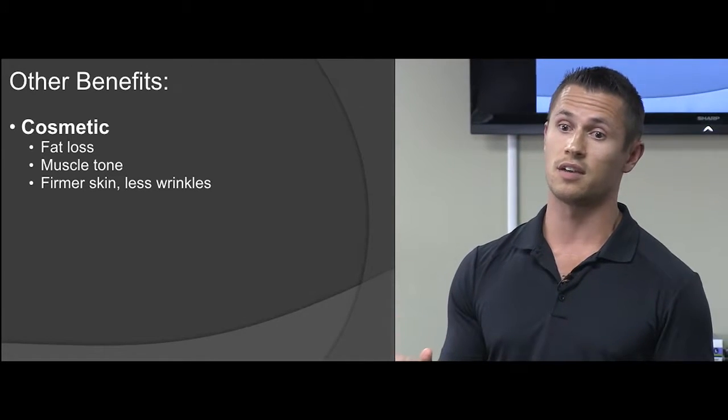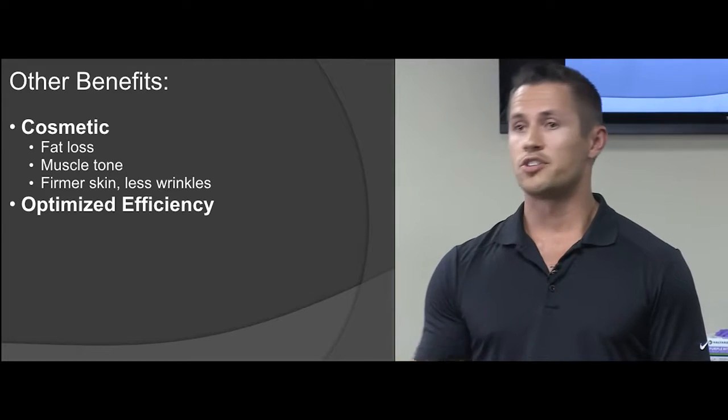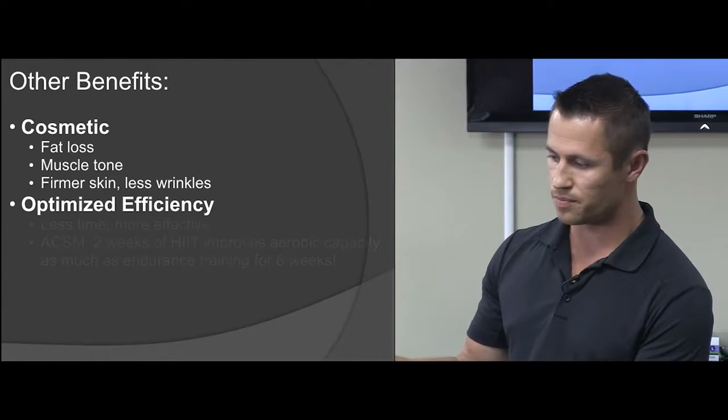It helps with all of that stuff, and human growth hormone is a big part of that. You're also going to optimize your efficiency. Obviously, less time, takes 20 minutes, 3 times a week max, and you're going to get way better than any other thing you could do.